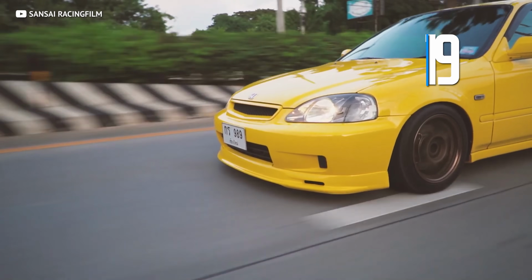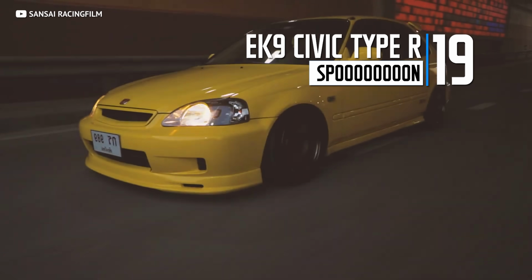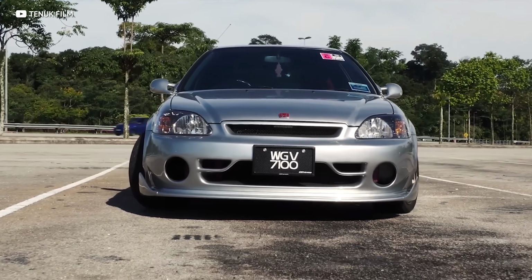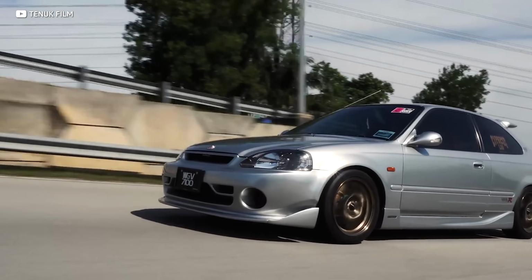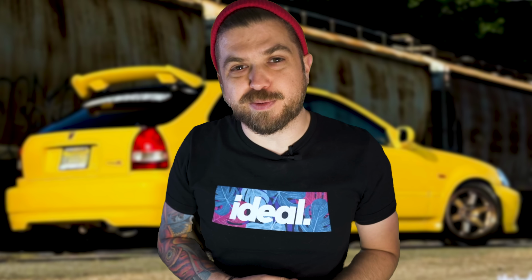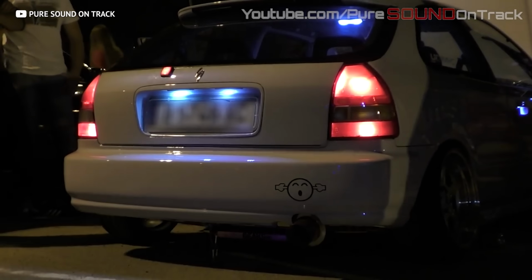Now, from a car that's already been tuned to one of the greatest platforms for tuning that ever existed, I'm going to tell you about the first generation Civic Type R, otherwise known as the EK9 Type R. It's the 6th generation Civic, but it's the first time we got the Civic Type R. And look, my recent foray into front wheel drive might be clouding my lenses a little bit here, but I just think the Civic Type R does so much.